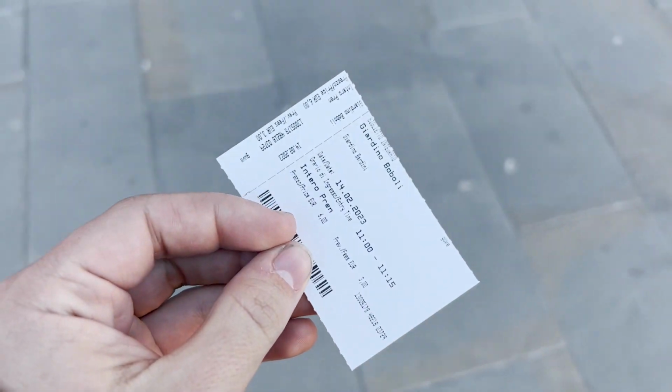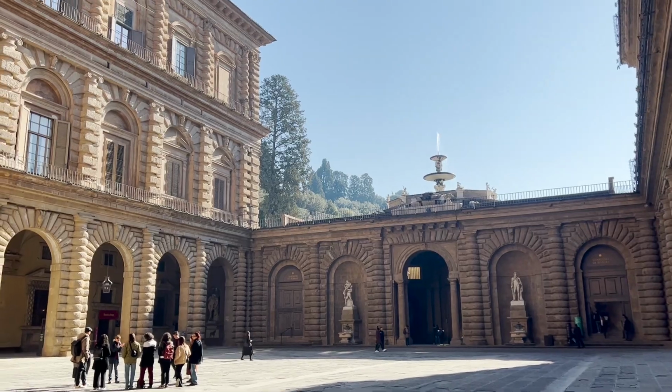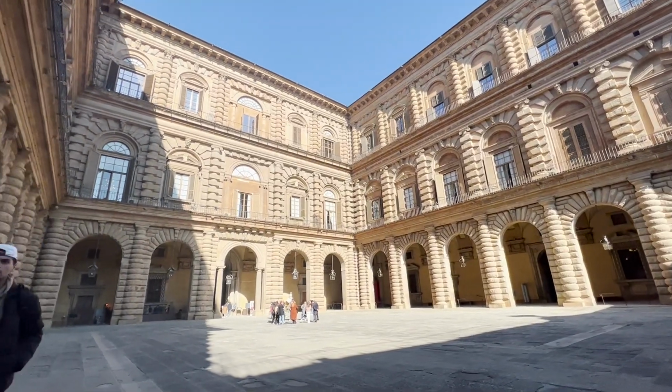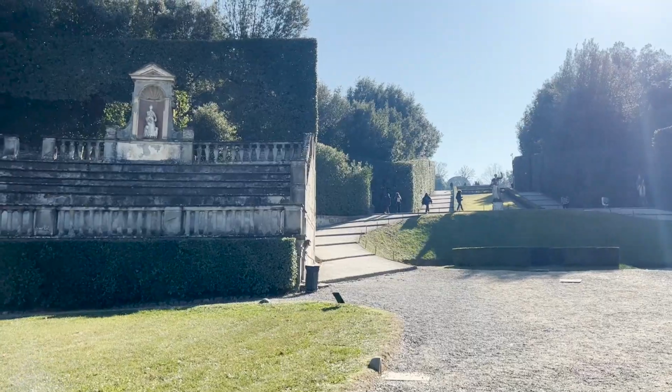So today, for a photography class I'm in, we are here at the Boboli Gardens to photograph the gardens, I guess. The project that we're working on is landscape photography based, so taking pictures of nature, the scenery, etc. But since this is such a photogenic place here in Florence, I figured I'd take you along, show you some clips from the garden as well as some of the photos that I take.